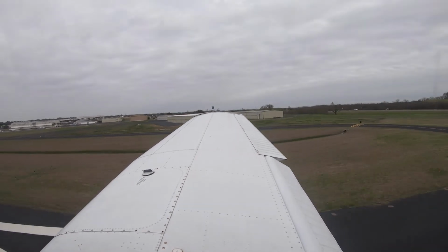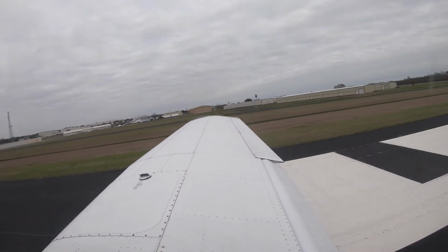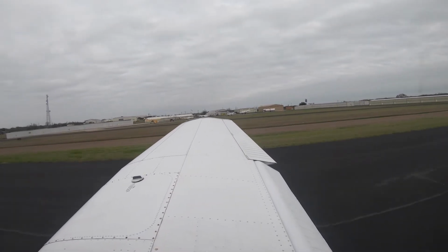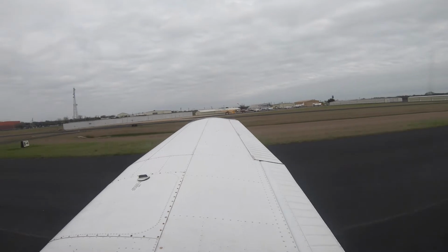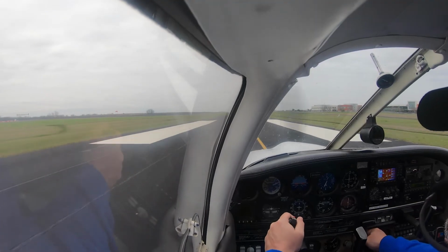Alright, so we're going to round out here. Remember, we're using our rudders to stay straight and pull that nose. There you go. Remember, we want those two wheels to touch first. Yep. Did we only use 2 notches? Huh. No, we had 3? Okay.